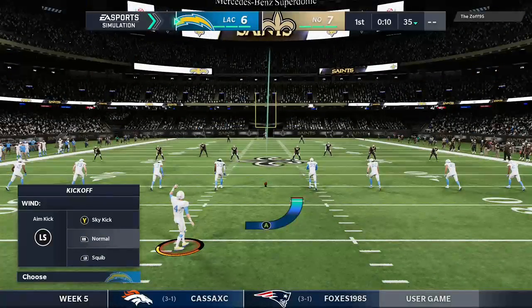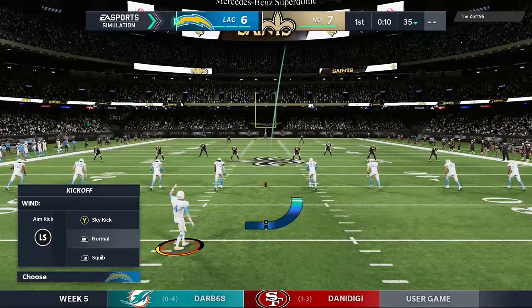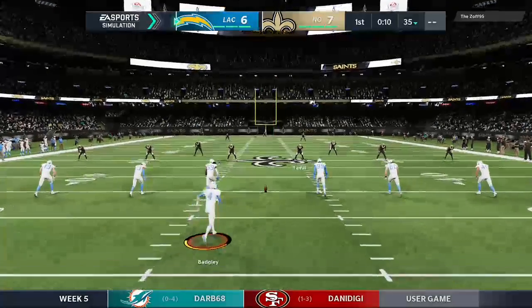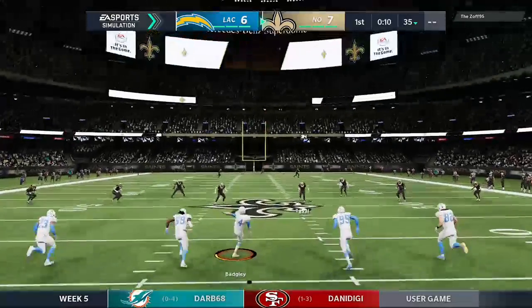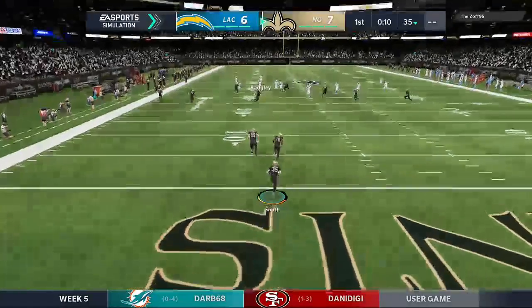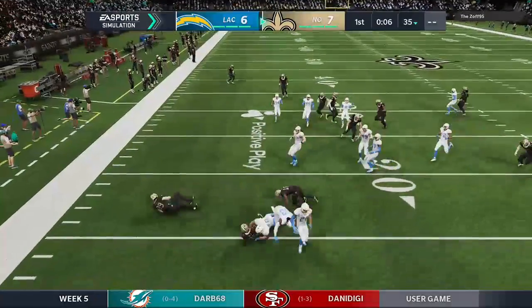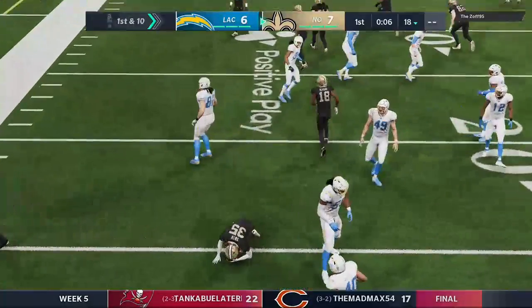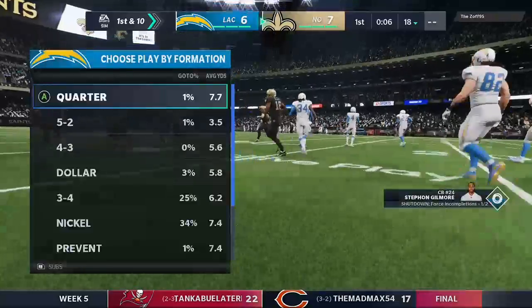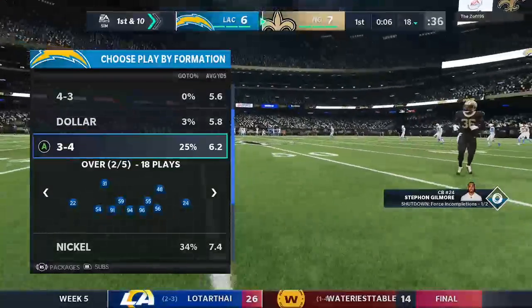Mike Badgley to kick off for the Chargers. Now he's back out there to boom this one away, maybe with some frustration after the PAT miss. And this carries into the end zone. And he'll be brought down shy of the 20, so the decision to bring it out of the end zone, not a good one. First and 10 at their own 18-yard line.